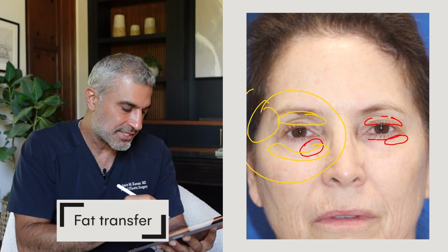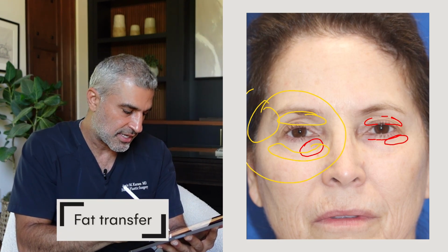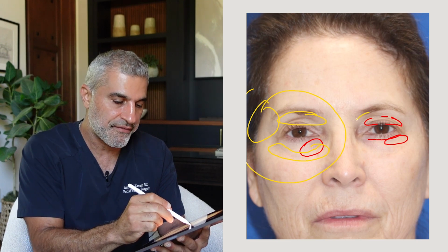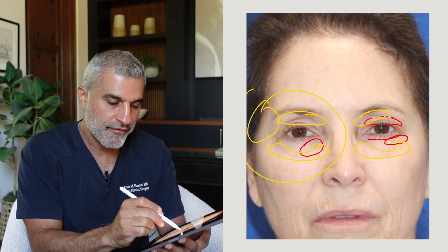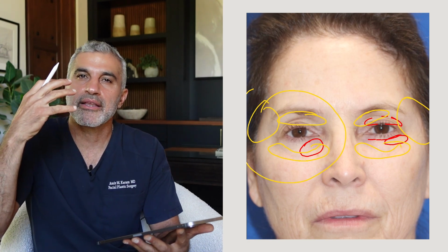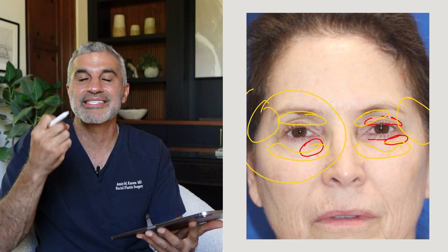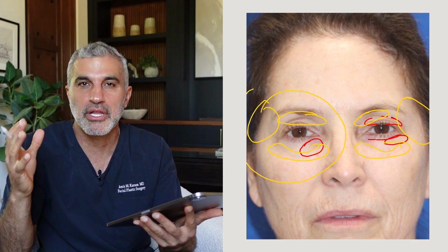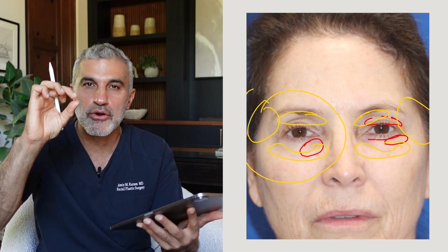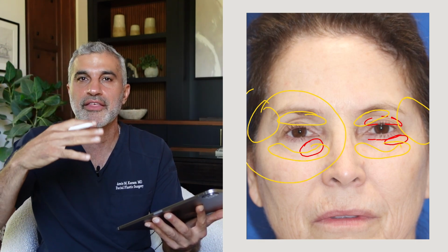And then with the fat transfer, obviously this is going to be treated differently, but at the same time we're going to place some fat in these areas where the volume has begun to diminish, so that what you see when you look at the eyes is a more refreshed looking eye, and it effectively doesn't change anything about the look of it. There are some procedures that change the angles of the eye, that narrow the eye, that try to widen the eye. There's all these different things.